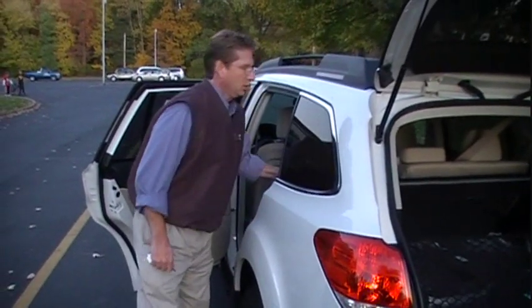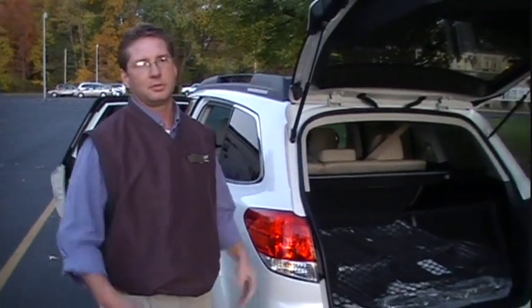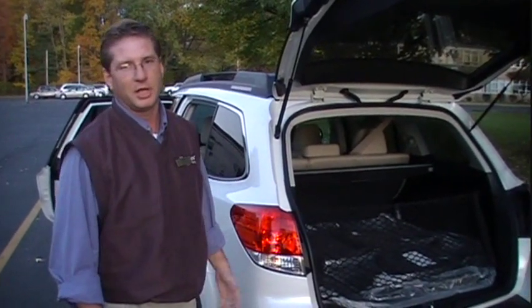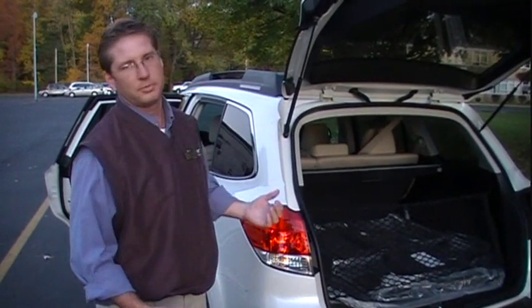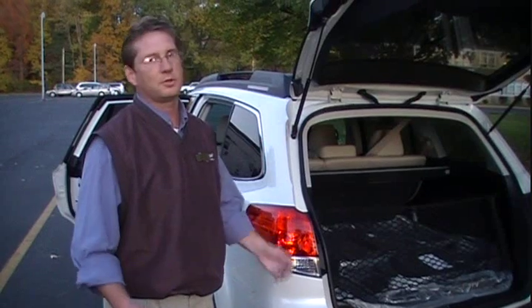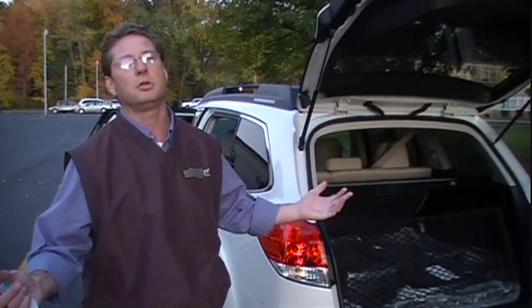Once again, Subaru pays so much attention to safety. On every Subaru, the gas tank is on the passenger side of the vehicle, just in case you ever run out of gas, you do have something between you and the road. All Subarus come with roadside assistance, 3 years, 36,000 miles. Run out of gas, lock your keys in the car, need an emergency jump start, get a flat tire and you don't want to change it, call them 24/7, they'll be there to assist you.